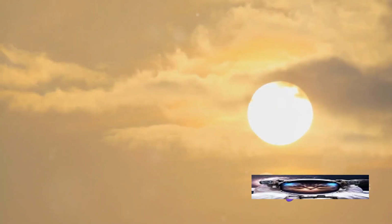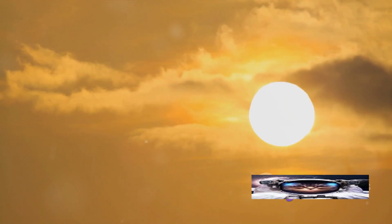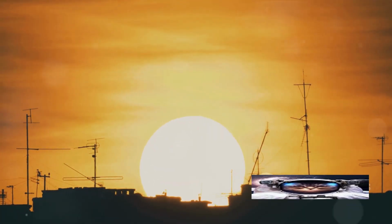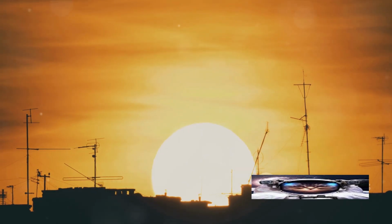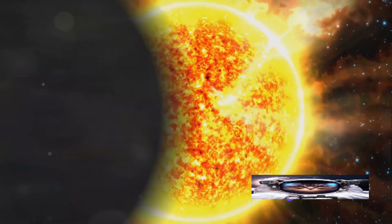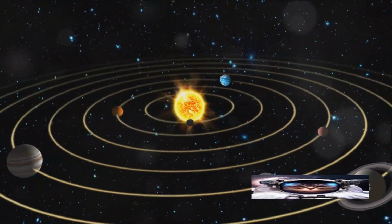Despite its constant presence in our sky, the sun is anything but static. It has its own weather and temper tantrums, so to speak. It's a fiery ball of gas that's always on the move, constantly changing and evolving. And like a restless child, the sun has its moments of intense activity. Among the most fascinating displays of solar activity are sunspots, solar flares, and coronal mass ejections.